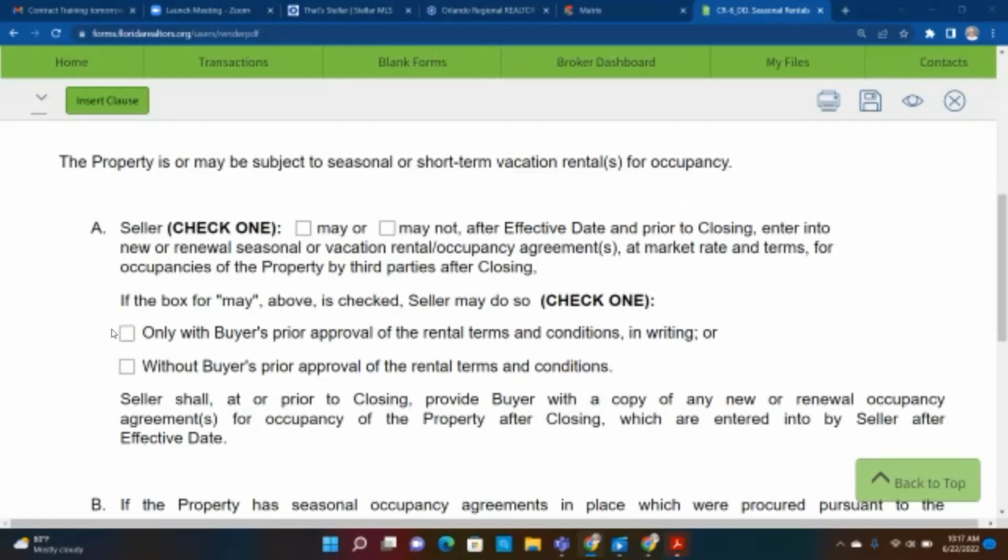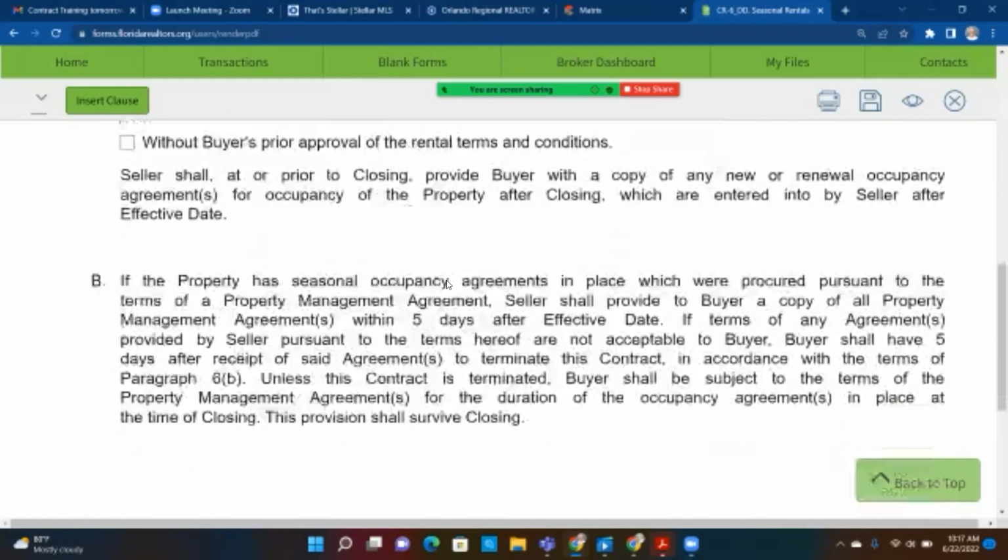So, seller shall, now we're at the bottom of paragraph A, seller shall at or prior to closing provide buyer with a copy of all the new and renewal occupancy agreements for occupancy of the property after closing, which are entered into by the seller after the effective date. Okay, that's just summing up the paragraph in my opinion. Any questions about paragraph A?